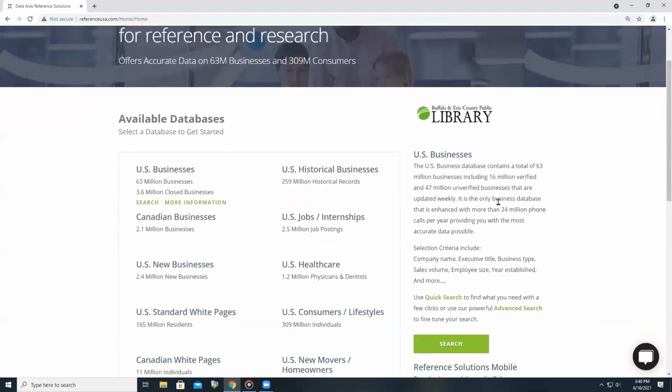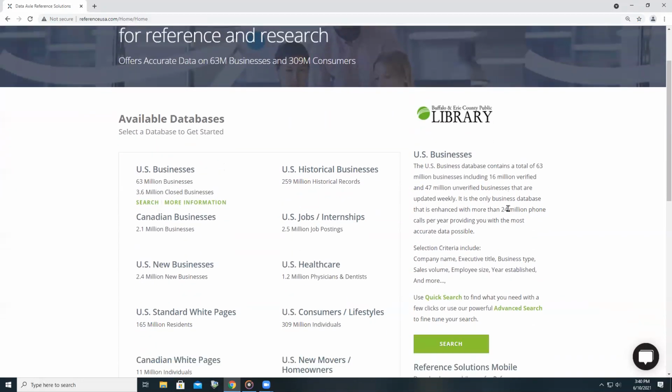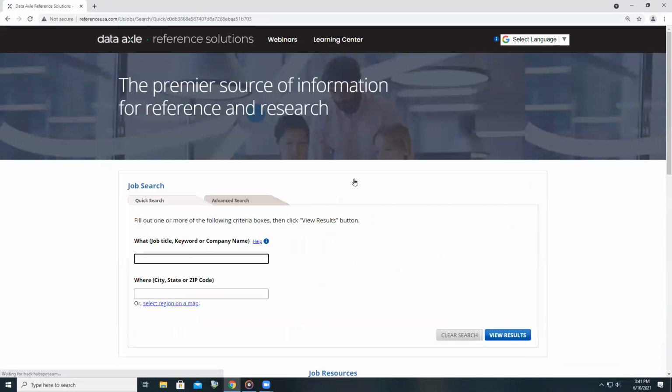Now, the Axel Reference Solutions is a massive database, and it's a great resource if you have a business or if you're looking to start a business. It gives you lots of information on prospective customers or prospective partners. And the only aspect we're going to focus on today, though, is for job search. And as a massive resource for jobs and internships, over 2.5 million postings on their website. So we're going to go ahead and click on that.